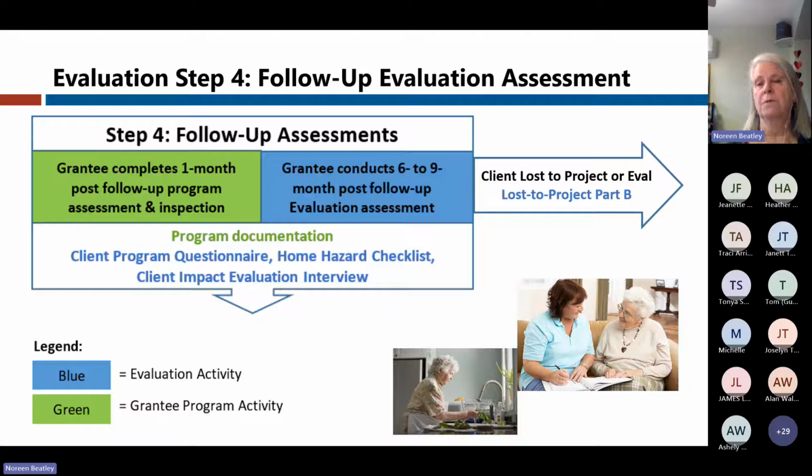Pre and post modification, how did the mods impact the client? It's going to be the main way that HUD can fulfill the congressional mandate that the older adult home modification program improve older adults' health, physical function, reduce falls and improve their quality of life.